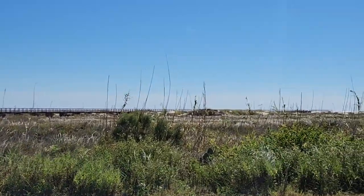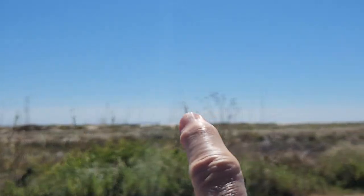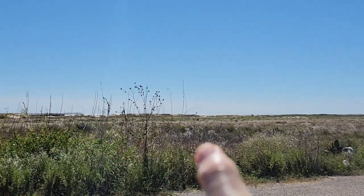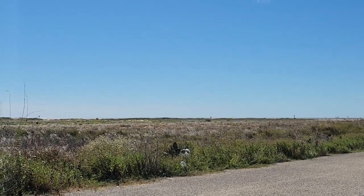We're going to go out on this. It goes way out there, and then I think there's a trail that comes along here, and that's where the birds are supposed to be, mostly over there.